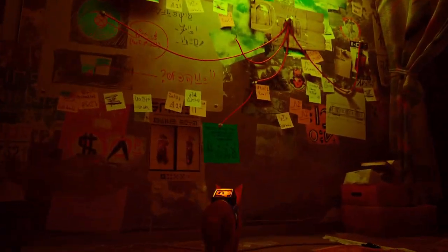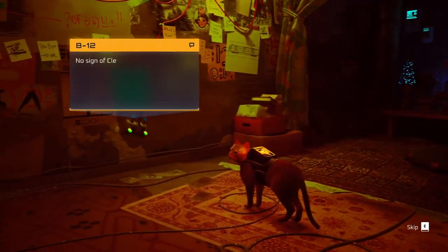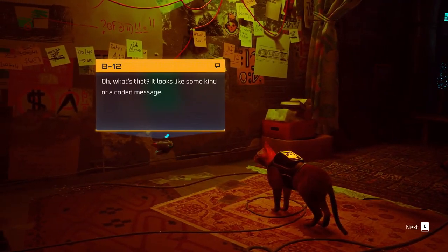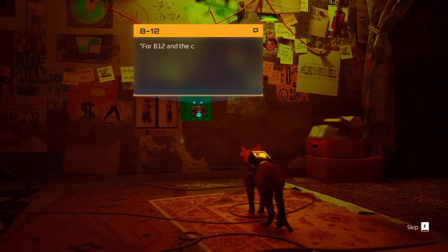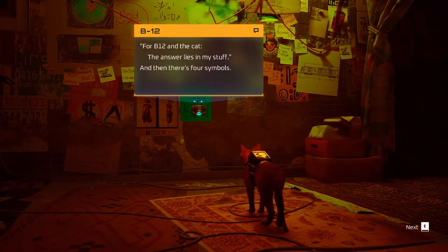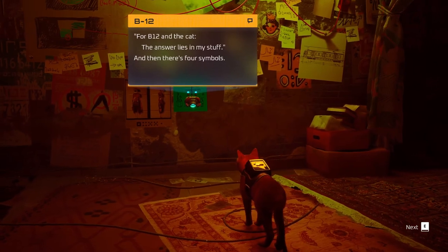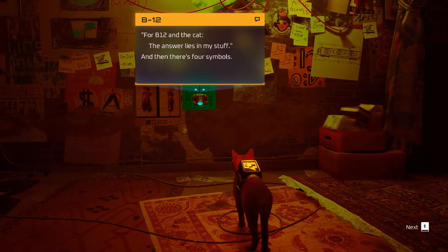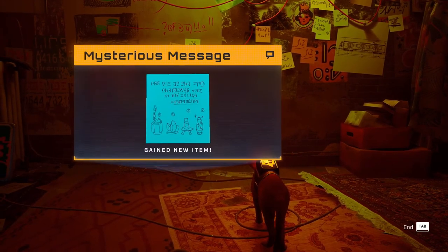Oh, look at that. Oh, she went to the subway! There's a note from Clementine. What's that? It looks like some kind of coded message. I'm gonna have to play detective to figure out what happened to her. She went to the subway, because the keys have gone. B12 and the cat. The answer lies in my stuff. And then there's four symbols. It's signed Clementine. Let's take a look.